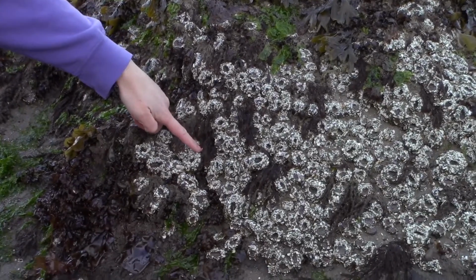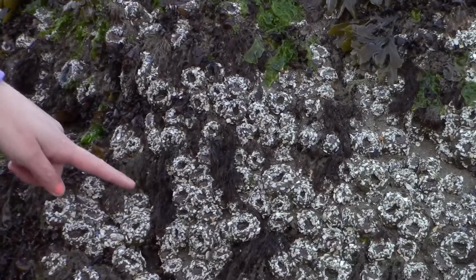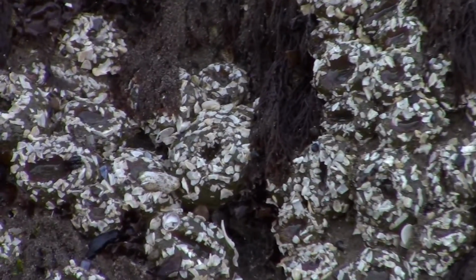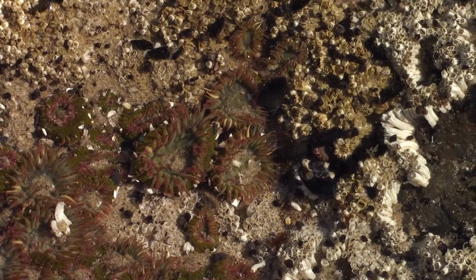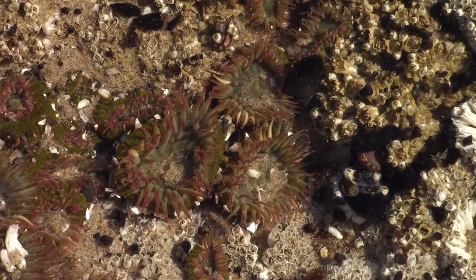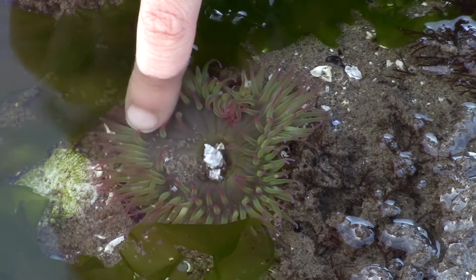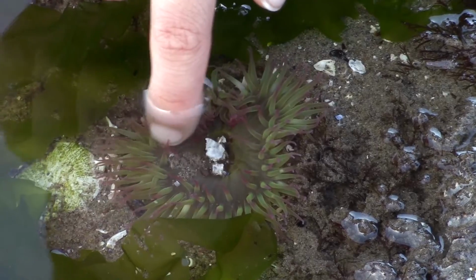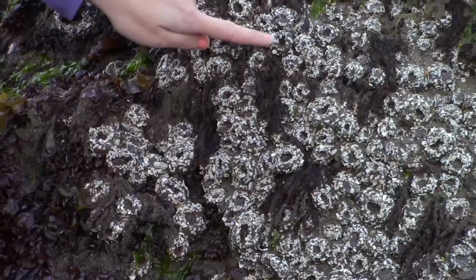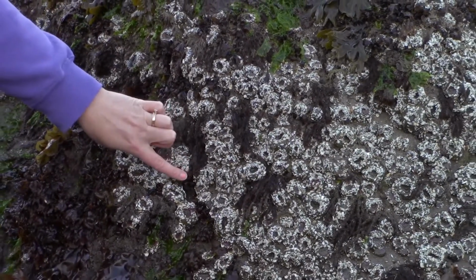Then you're going to see these things that look like little white snowballs on the rock, but these are actually green anemones. If the water is over them, they would open up and they're going to have bright pink tipped tentacles. But right now, because the tide is out and they are exposed, they have closed themselves up, and then they cover themselves in little bits of seashell and barnacle shell to protect their soft, squishy outsides.